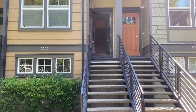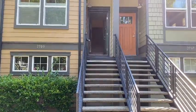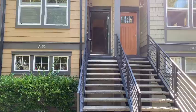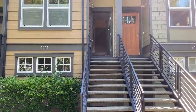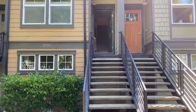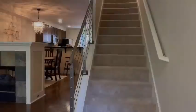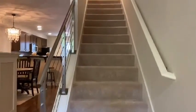Okay, so here's the outside of the house. It is just shy over 1,400 square feet with 2-bed, 2.5 bath, and got a few bonus areas in it as well with a 2-car tandem garage. Let's go on inside.